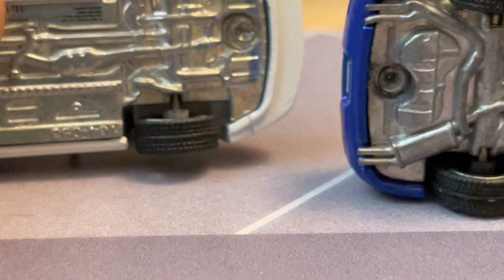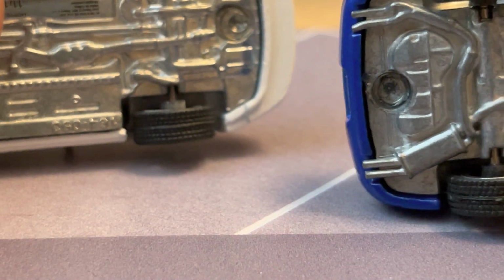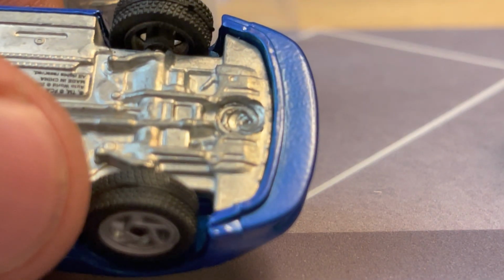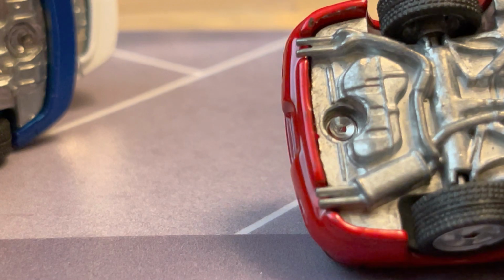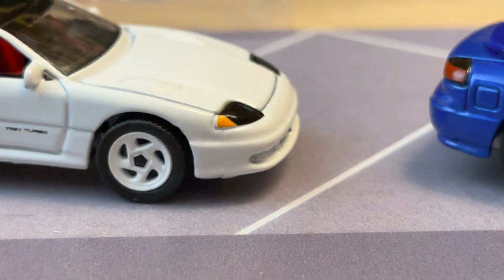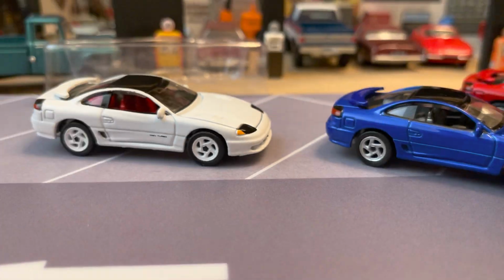So the blue one's crooked, and I did not drop these cars. That's how they came out of the package. You can see how bad that is. Look how bad that rivet is. Just awful. And then the red one seemed to be the best of the bunch, but I'll probably straighten those out. You could take a little screwdriver and kind of straighten them a little bit.